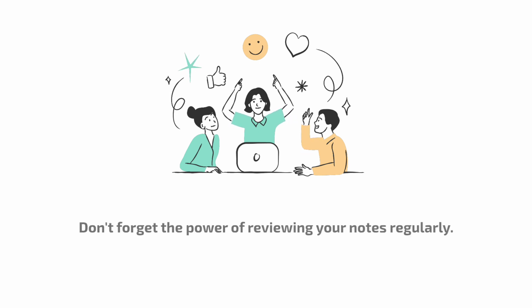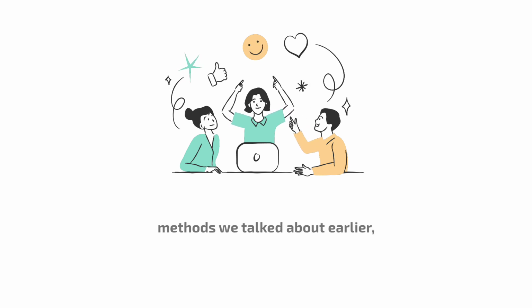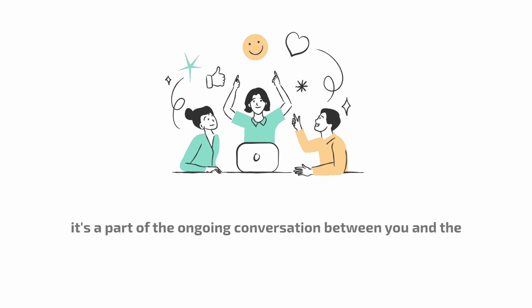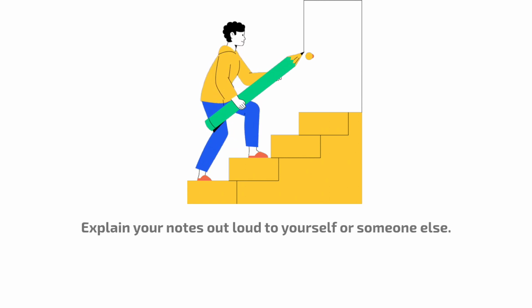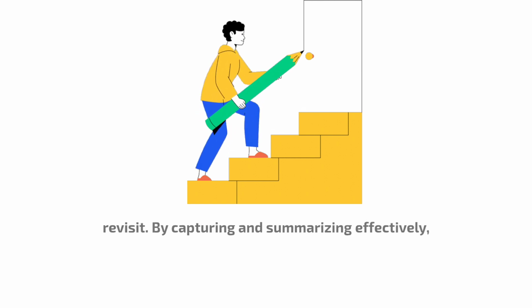Don't forget the power of reviewing your notes regularly, using the active recall and spaced repetition methods we talked about earlier. Summarization isn't a one-time thing, it's part of an ongoing conversation between you and the material. Lastly, try the teach-back method. Explain your notes out loud to yourself or someone else. This cements your understanding and highlights areas you need to revisit.